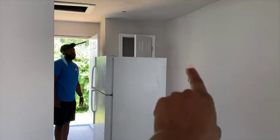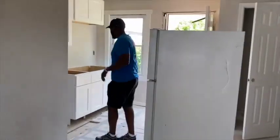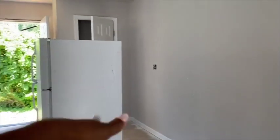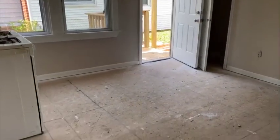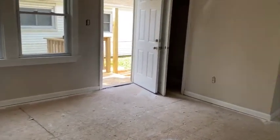So he said it was a wall right here, a washer and dryer behind the wall in the kitchen. So now they have way more space because that wall is not there. This refrigerator is taking up space, but that refrigerator won't be there. You'll be able to put a table right there. So you'll have a separate dining area. And this is a pretty big living room space. This would be the living room.